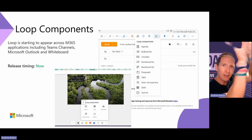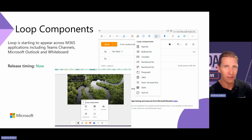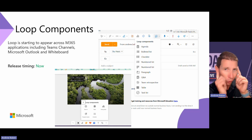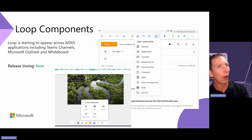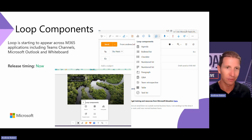Loop components, big announcement in the education space. Loop is here to stay for education, A3 and A5, which is cool. Loop is now available in Whiteboard. It's available in Outlook, coming soon to OneNote. I do apologize if you don't know what Loop is. Highly recommend loop.microsoft.com and have a bit of a look-see there. But it is a great collaboration tool, a dynamic collaboration tool, and it's been embedded into all of the productivity tools in Office, right? Again, asterisk, Mr. Bowser speak. When he says all, he means a lot. Okay, so Excel and Whiteboard and Teams, OneNote, Outlook, it's in a lot of places right now.